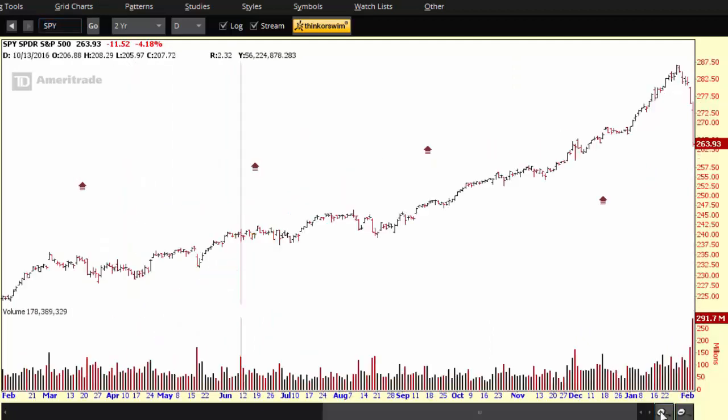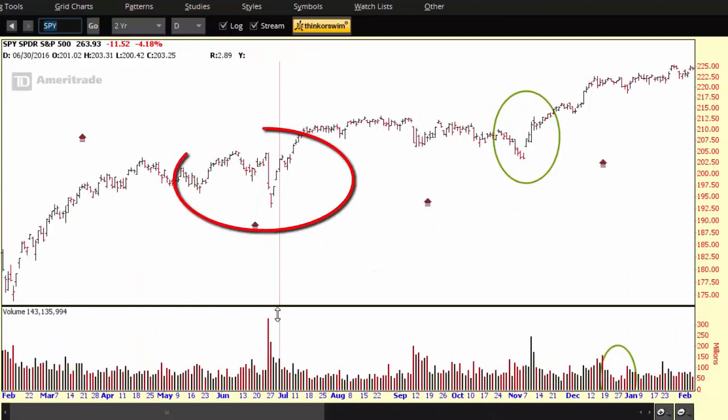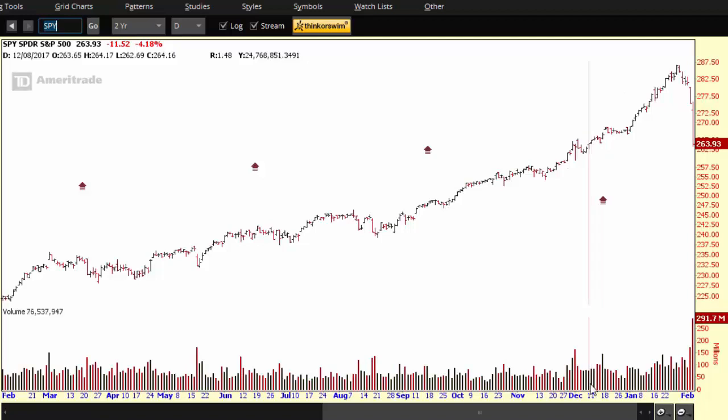Matter of fact, let's drill in here so you can see it. So close to 291 million shares were traded today alone. The last time it was that high was back here in 2016. But look what happened. It dropped down pretty heavy, and then it shot back up. So I'll touch on what I think here in a second as I'm recording this here on February 5th, 2018.